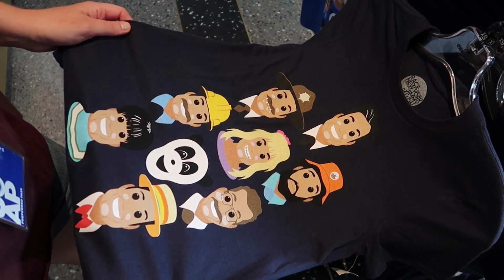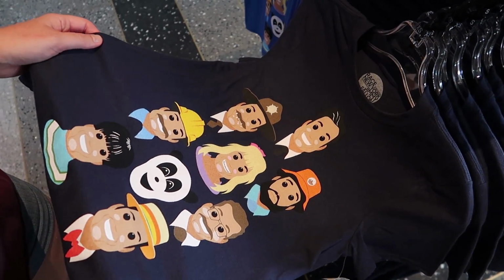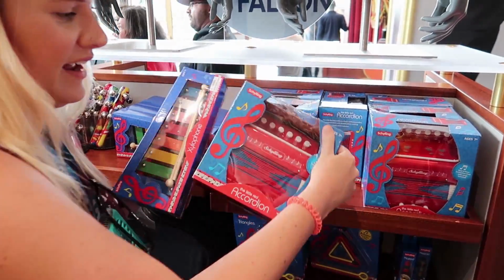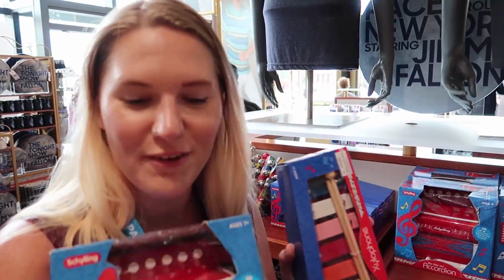Ooh, they have all of Jimmy's characters in like, I don't know, this style? I don't know what kind of style this would be. They look kind of creepy. Right? They sell like the school instruments so that you can do your own. I kind of want to get these one day so that we can do our own video of it. Yeah. Wouldn't that be fun?